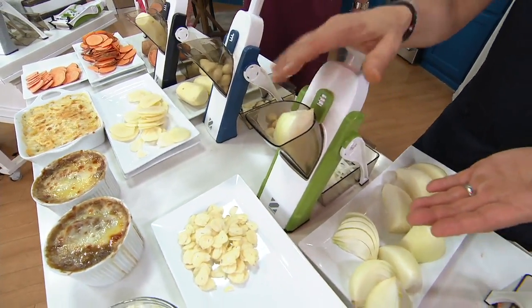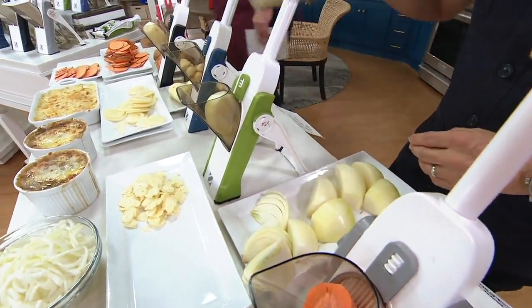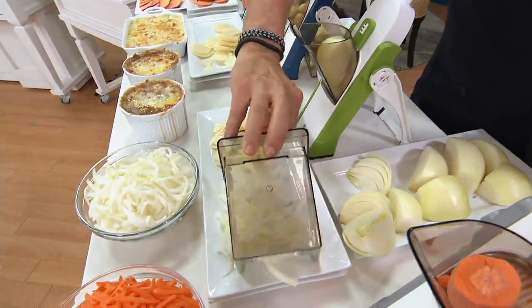If you're making Chef Zakarian's French onion soup, here we have the onions. Look at that. I'm dying to see your recipe.